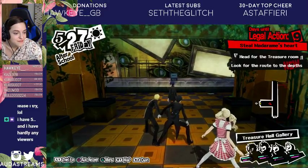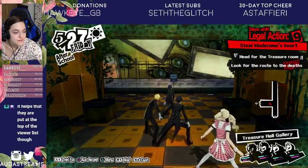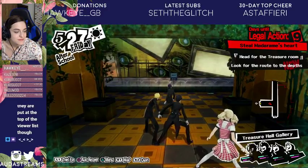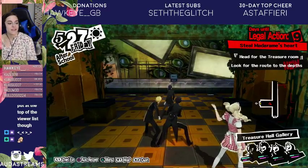Okay. Work your way to the east end of the treasure hall, safe room. Okay. When you're ready, leave through the far east door and proceed around the path to the giant painting.